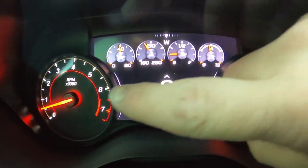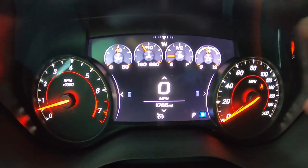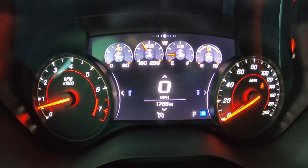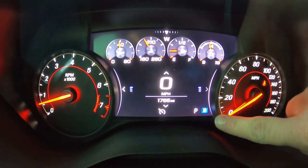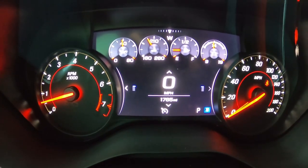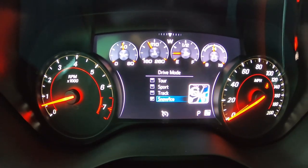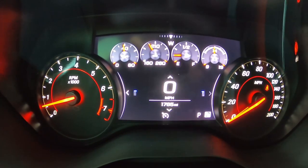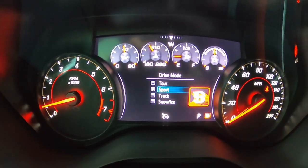And then up here along the top are all your auxiliary gauges: your oil pressure, coolant temp, gas gauge, and battery voltage. And these are all digital on this big center screen. Now focusing on this big center screen, if we look down here in the corner, this little indicator is where it's going to show your driving mode. So if I hit my drive mode switch, you can see it's going to pop up big. And you can switch between tour, sport, track, or snow and ice in this sports car. And as you can see, whenever you change it, it changes the little icon down in the corner.